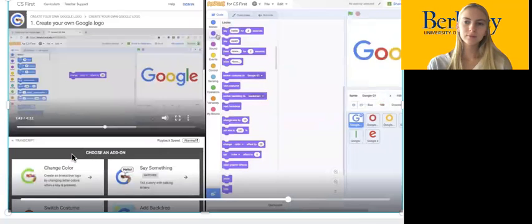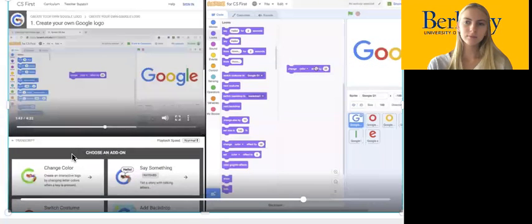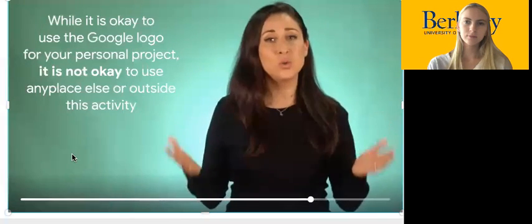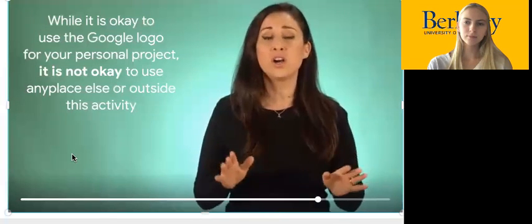Rearrange your windows to show Scratch and a video at the same time. Also, please keep some ground rules in mind. While it is okay to use the Google logo for your project, it isn't okay to use it anyplace else or outside this activity. Please stay positive, friendly, and supportive towards others in the Scratch community. Keep Scratch a place where people of different backgrounds and interests feel welcome to hang out and create together.